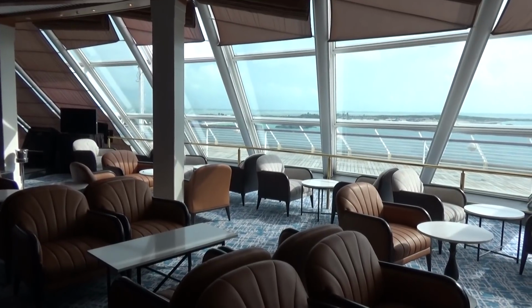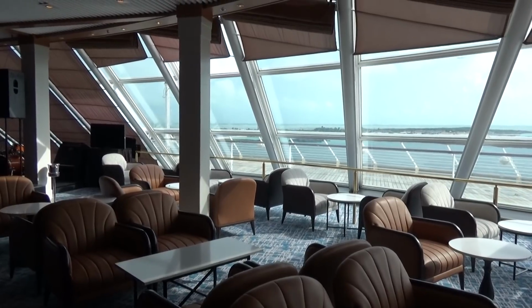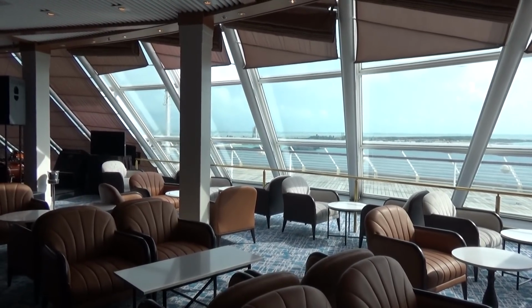So one more tip here in the Spinnaker Lounge. If you happen to be sailing away during bad weather, this is going to be where you want to be. You can get all of the view, but you're going to be inside in the air conditioning, not out there in the elements.